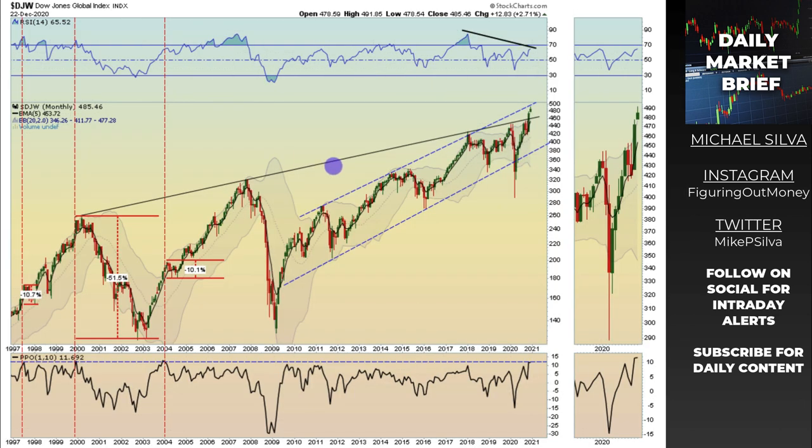This is the DJW, the Dow Jones Global Index. I want you to pay attention to these blue dashed lines. This is on the monthly time frame as well. Big picture stuff, okay? What do you know about this up channel? Well, first off, it acts as resistance, support, resistance, support, resistance, support. We came up here, and that actually acted as resistance from a different trend line. You can see that acted as resistance in early 2000, and then also in the 2007-2008 financial crisis, and then we started breaking above that, and now we're tagging the upper portion of this channel again. So are we going to get rejected? Well, maybe, but we might not. Now, I also want to point out a couple other things.